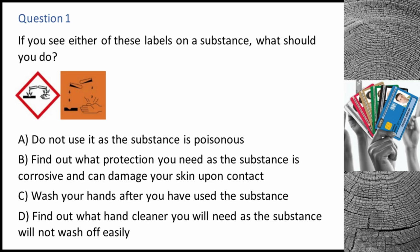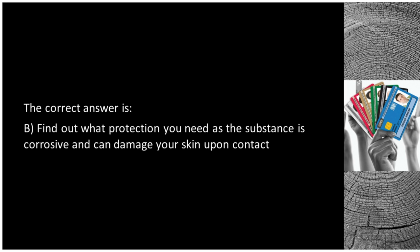Question 1. If you see either of these labels on a substance, what should you do? A. Do not use it as the substance is poisonous. B. Find out what protection you need as the substance is corrosive and can damage your skin upon contact. C. Wash your hands after you have used the substance. D. Find out what hand cleaner you will need as the substance will not wash off easily. The correct answer is B. Find out what protection you need as the substance is corrosive and can damage your skin upon contact.